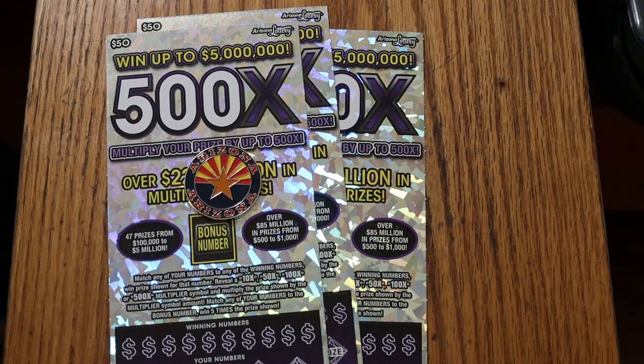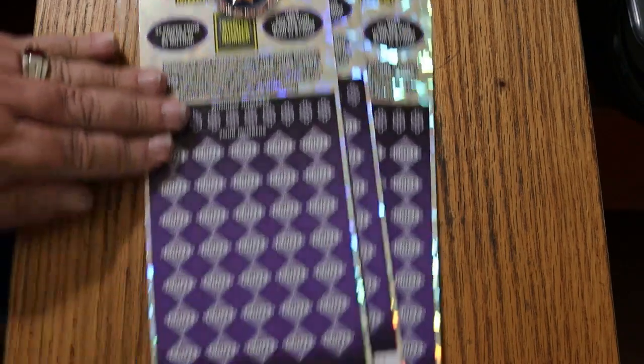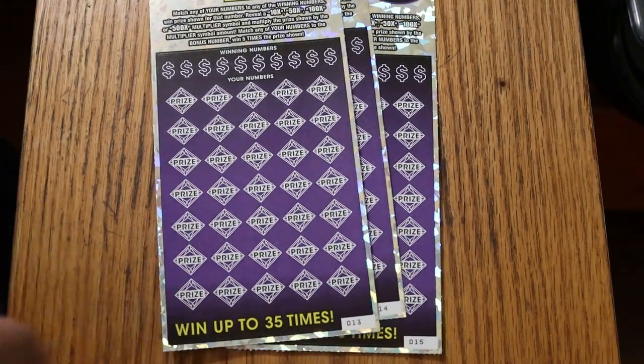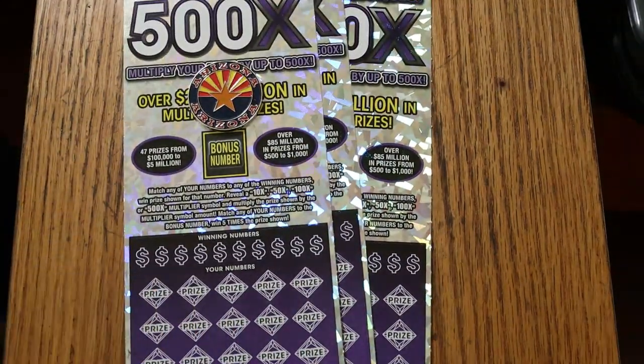And today we've got three of the biggest of the big boys, the $50 500X Arizona Lottery Scratcher. And as you probably know, but for those that don't, it's a match your number to winning numbers, find the multipliers at 10, 50, 100, or 500 times, or that bonus number for 5 times. Or you might get a manual win all for all 35 prizes. I've yet to do that. It's the only thing I haven't done on this ticket. And I'm going to keep saying that until it happens.